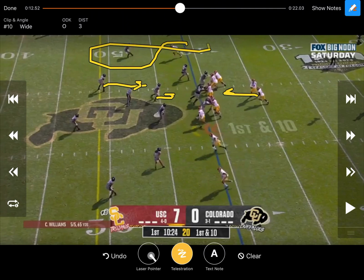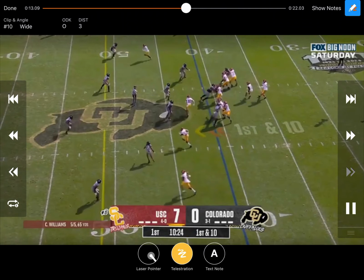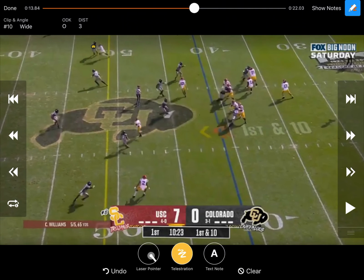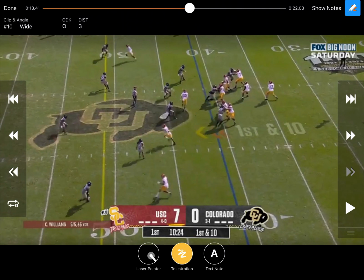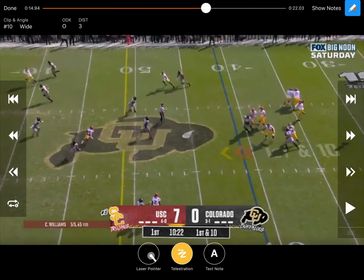Looks like man-to-man right here on the outside receiver. You want to step on his toes. And great job here by the receiver getting off the football. Step on his toes. He got him flat-footed. Sticks at his leverage, and then goes skinny, trying to run through contact with momentum. Right there over the top.